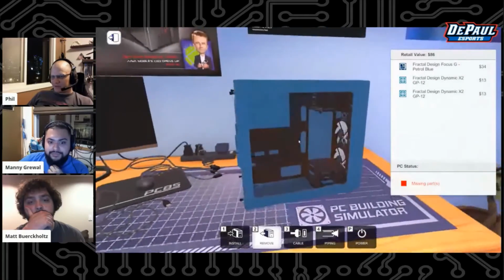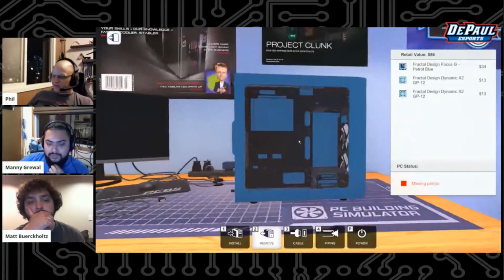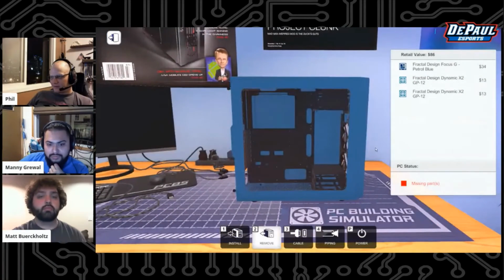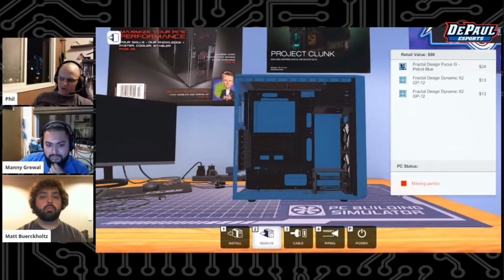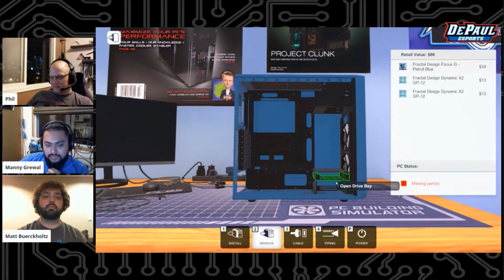We'll build on this blue one because it's probably a little easier to see what's going on. But this is your standard ATX case. This is what a lot of people build, an ATX mid-tower. So first step is, let me see if I can remember how to do this, remove the side panel. Take the little screws off. Right, so side panel. And this is assuming we've already picked out all of our parts. We're just throwing this together as we go. So that's the back side panel. We're going to leave those there.